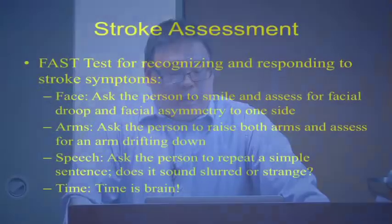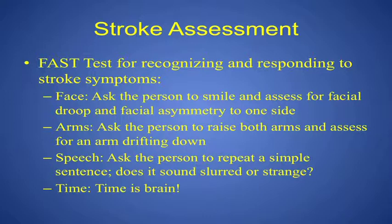So you probably got these cards, we call them FAST, which is the acronym. F stands for face, so you want to ask the person to smile, and you see if there's an asymmetry. One side doesn't move as well as the other side. You go to arms, ask the person to raise both arms and see if there's a drift on one side.